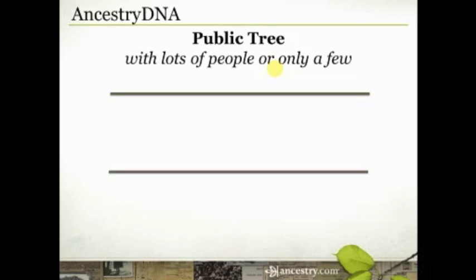But I want to talk about the three different kinds of trees, or the three status levels, I guess you could call it, of trees that are available online. The first group of people that you're going to see in your tree matches are those who have public trees. Now, these trees could be small trees or big trees, and the size doesn't matter. I had a cousin match who had 3 people in his tree. Came up as a second cousin match to my mom.